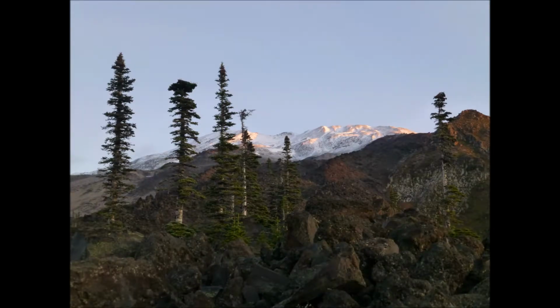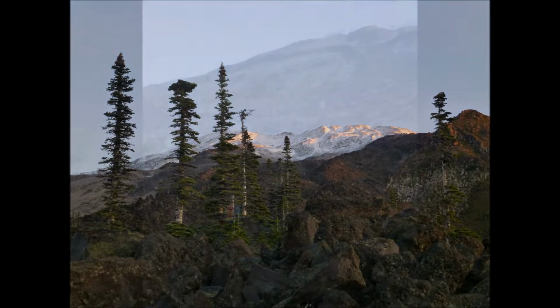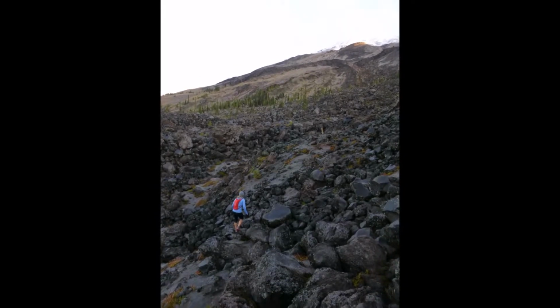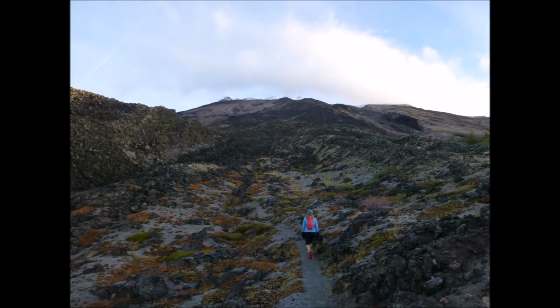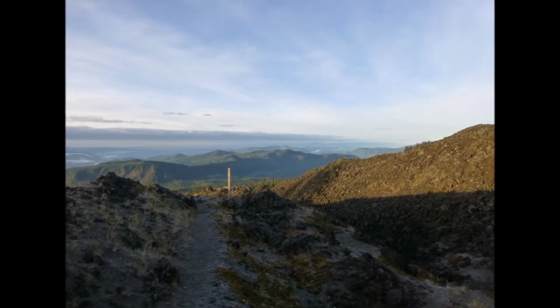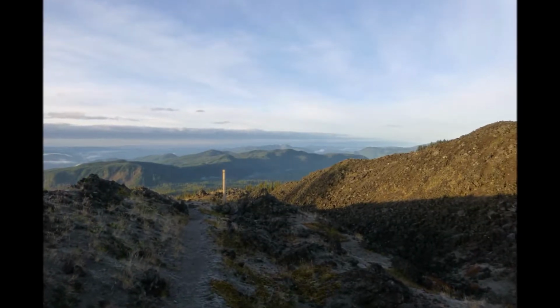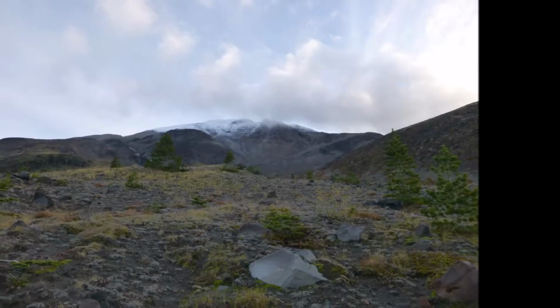The rocks eventually gave way to a smooth crushed gravel trail that cut in and out of small ravines. Clusters of ponderosa stands pepper the barren landscape, adding a welcome contrast to the rocky moonscape. We spotted our first mountain goats along this section and also caught glimpses of the snow-dusted west face of St. Helens.